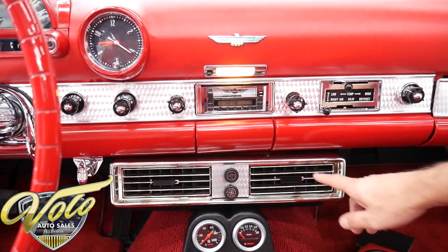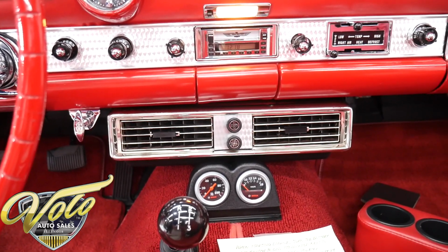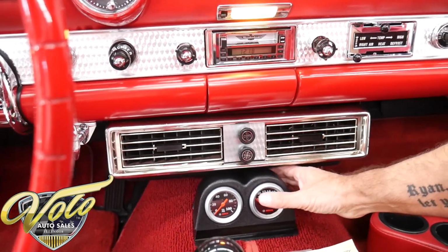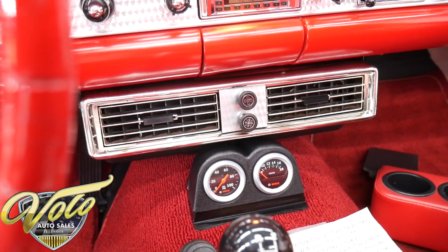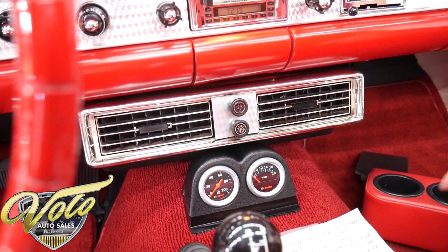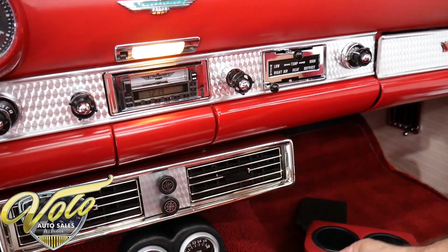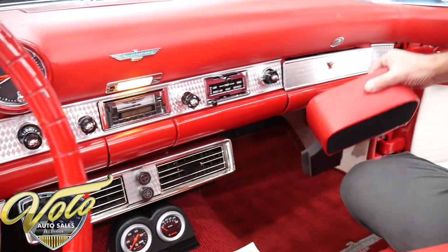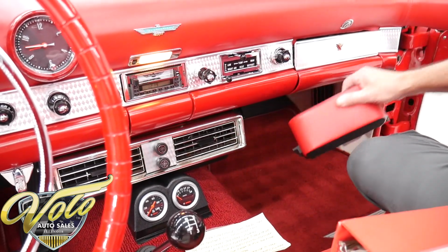You might notice something here that doesn't belong. This is an air-conditioned car. They've added air conditioning to it. He's added a couple gauges here. They could be removed if you like, but if you prefer to keep an eye on your oil pressure, it's a good idea. Here's how meticulous the owner was. He left us notes how to start it. This here, you can actually pull the ashtray out and this slides in, and then you'd have a cup holder.